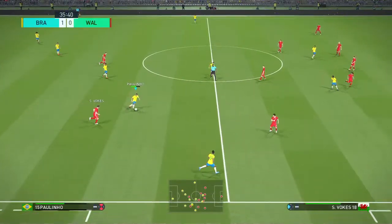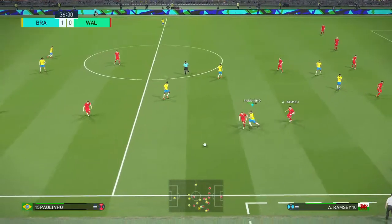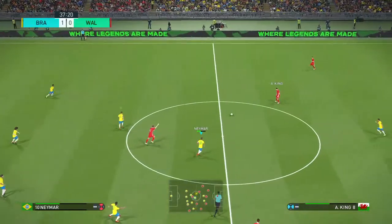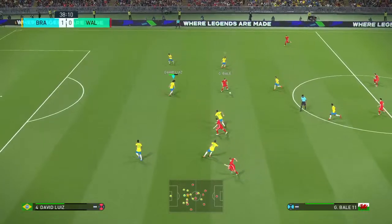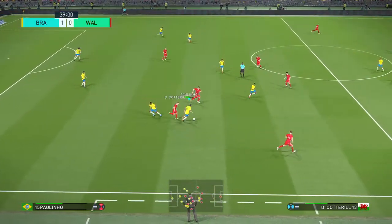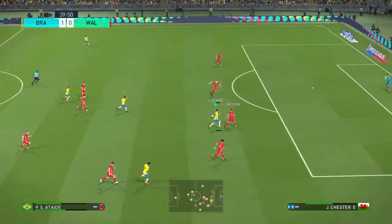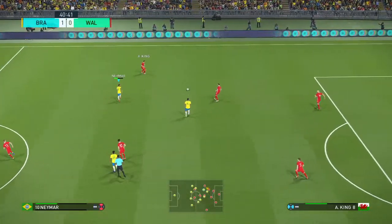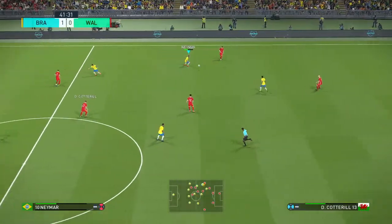Thiago Silva plays it forward. Paulinho. He's going after it. Vokes. King. Brazil leading by one and looking very comfortable on it. Passes it through. King. So they got the only goal to make it 1-0. King.